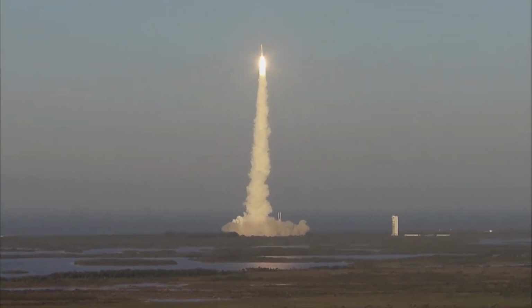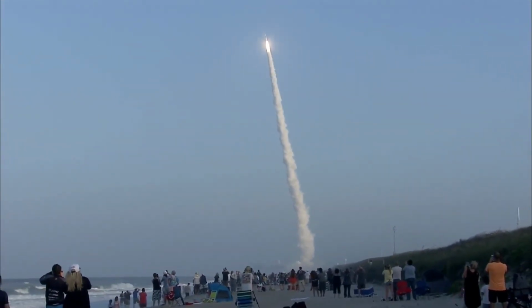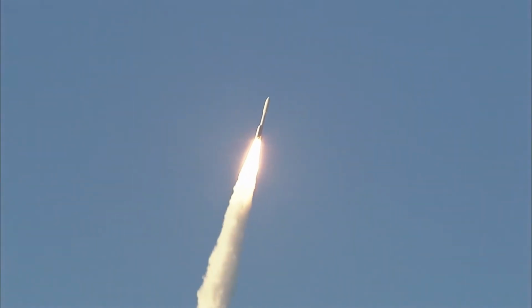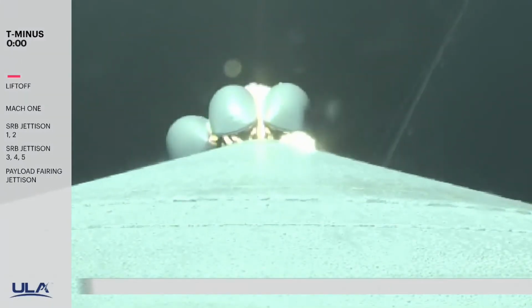180 pump speeds and injection pressure. Seeing good chamber pressure across all 5 SRBs. PU's gone to closed loop control. Now passing 20 seconds into flight. Continue to see good pump speeds and injector pressures on the RD-180. 30 seconds in.